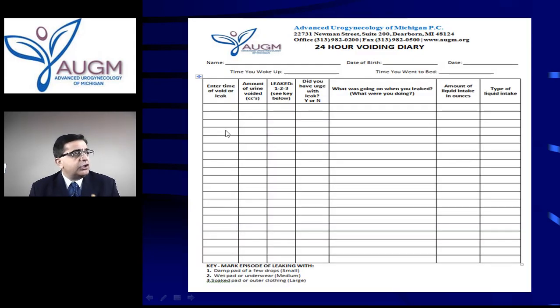And that amount is what you will put on this particular line. You will state when you went to the bathroom, how much you urinated in that hat, and if there's any leakage, you'd mention it as 1, 2, and 3, and this is your log. 1 is essentially small, medium, or large. At the same time, you'd mention if there was any urgency, a yes or no, and what were you doing? Were you on the way to the bathroom? Did you give a cough, or what was going on when you had the urinary leakage?